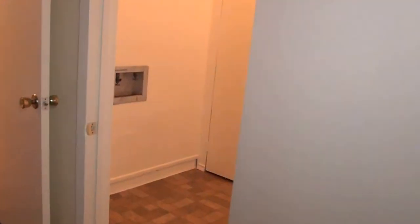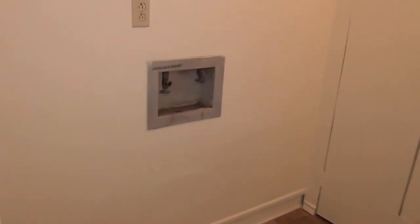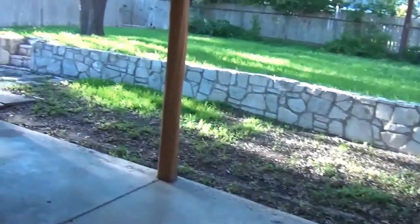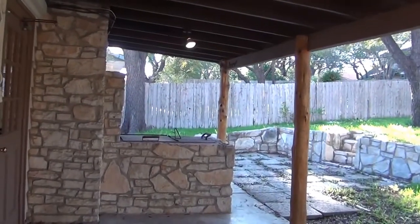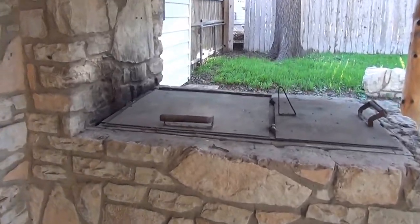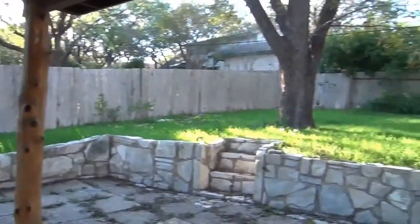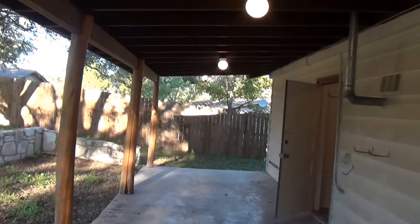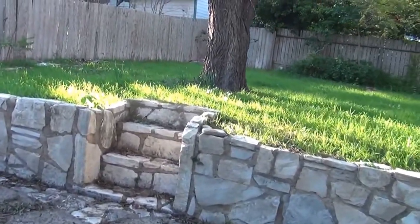And out here you would have the washer and dryer. And over there, dryer. Some shelves up here for storage. Now this goes out to the patio. Got a really nice covered patio out here. Somebody kind of built a barbecue pit out here, smoke pit, nice backyard, nice trees, nice long covered patio here. I'll take you out here and get a better look at it from that direction.